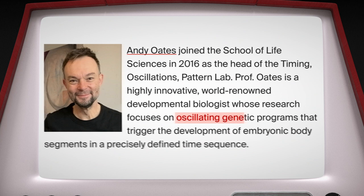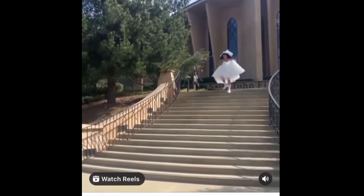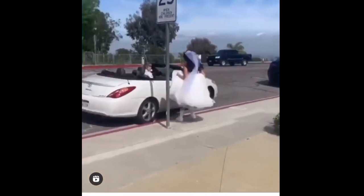I actually took a look at the EPFL website to see what you're doing exactly. I have the description right here. Okay, go for it. So you're a world-renowned scientist because you're working on oscillating genetic programs that trigger the development of embryonic body segments in a precisely defined time sequence. Correct. Oh my God. Wow, could you translate that for us?